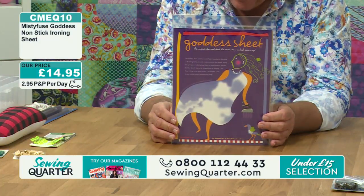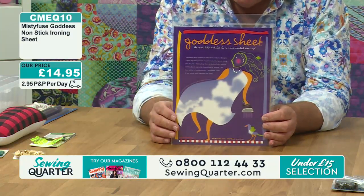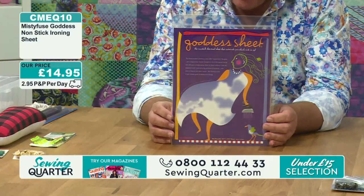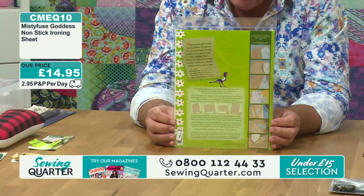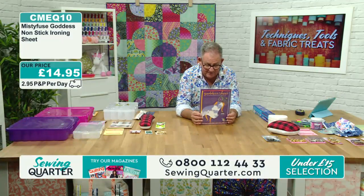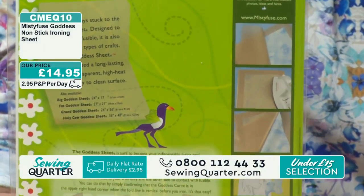They dedicate one side to iron only and the other side for fusibles. You can do that by looking at the curve. I'll show you that. It's got a curve on it, so you can decide which side you want. That's just another added bonus. It's basically a fantastic pressing cloth for £14.95. Have a look at quick pictures. Brand new today. Premier.